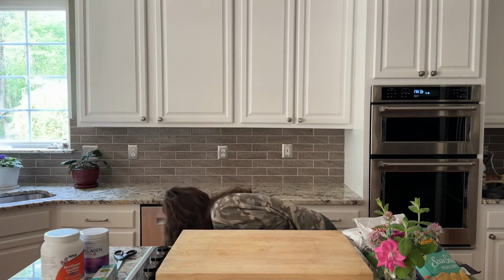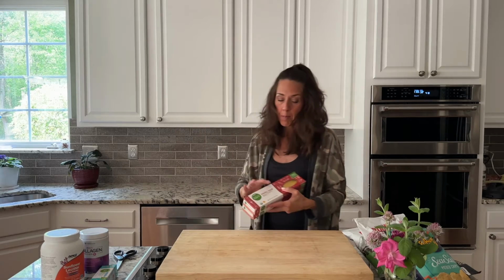They say that it does. I don't know, I've been using it since 2017, so maybe it does work. And even if I look 53, I don't feel it. And that matters even more to me than the way that I look, whether I have a little wrinkle or not.